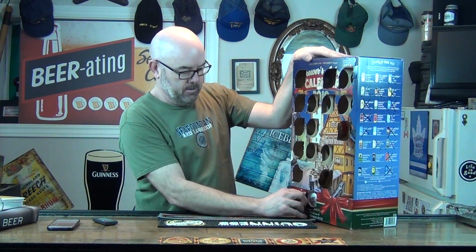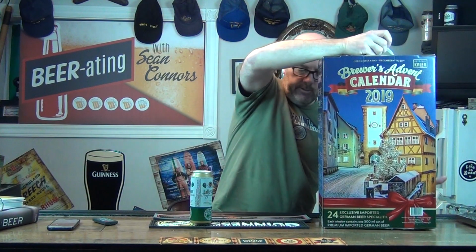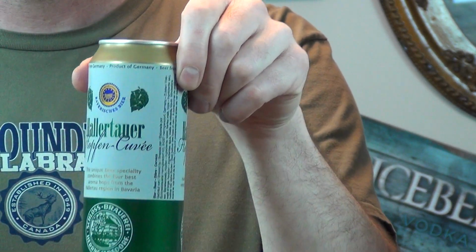So day 16. Day 16 right here on the bottom. So punch out the door, take the beer out. We'll zoom in so you can have a look at the beer before I have a chance to see what it is. Then we'll open it, pour it up, talk a little bit about it. I'll read the can, see if there's any information I can get there.